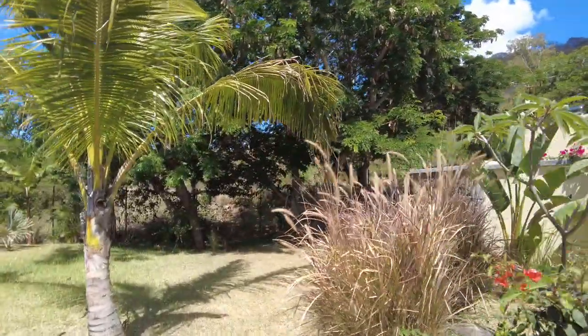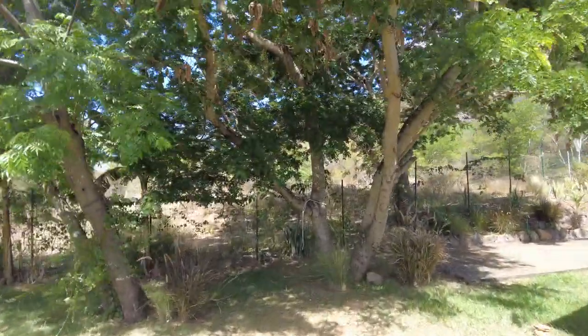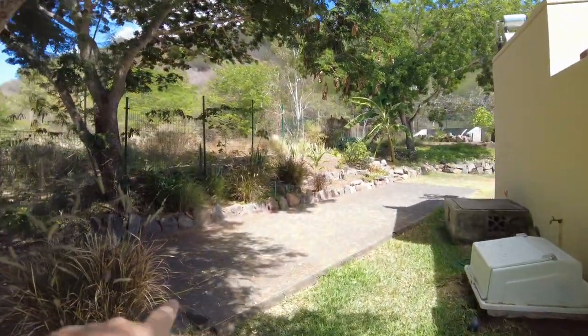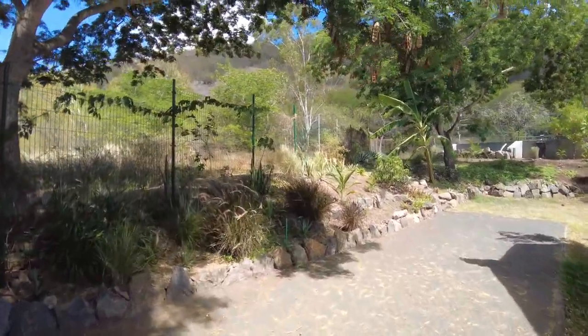Okay, there's the perimeter fence over there. You have no neighbor on that side because that's a hunting ground. There's a petanque court here. People love to play petanque. It's the game where you throw the balls. It's like a big marbles game.